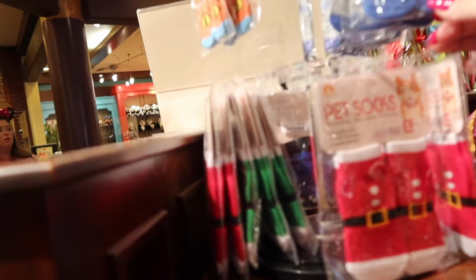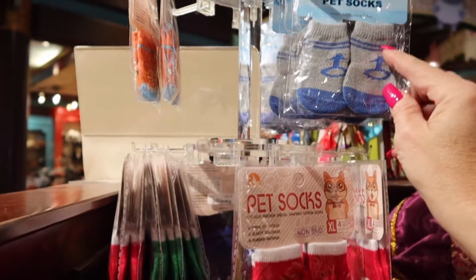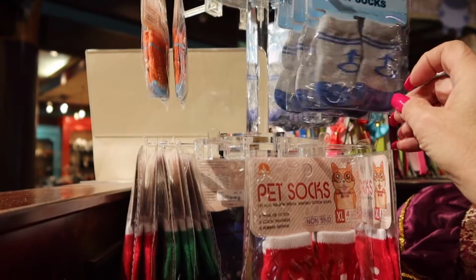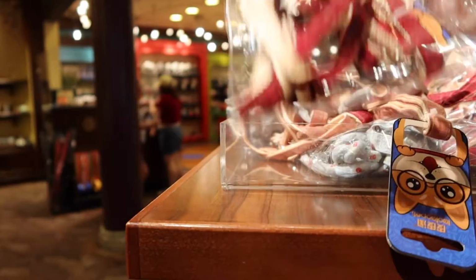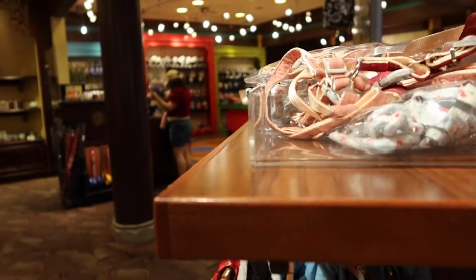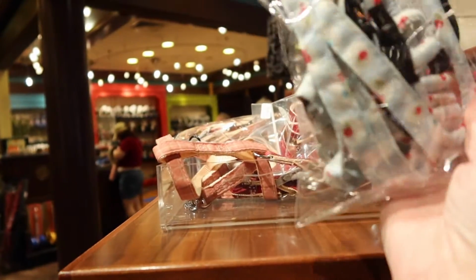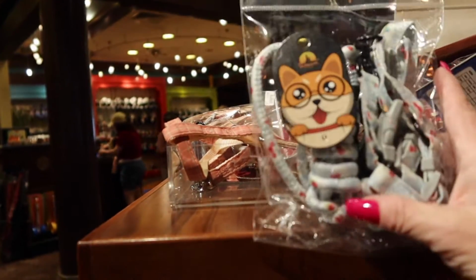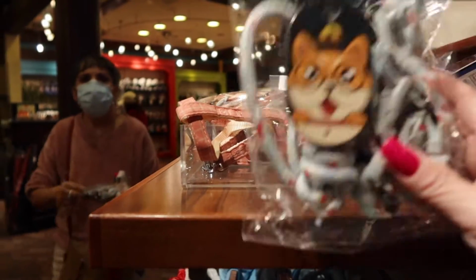Now, I did buy Obi a pair of Mickey socks. But the small size, it was still too big for him. So I'm going to take elastic through there and tighten it up so that way it stays. But then over here, you can buy harnesses too. You got different ones. These are $13. Oh, this looks like a leash. Oh, it's a leash, okay, for $15.